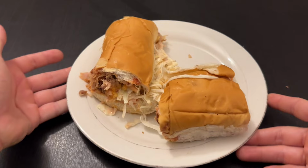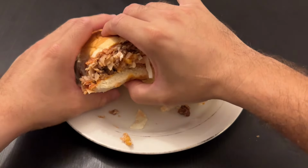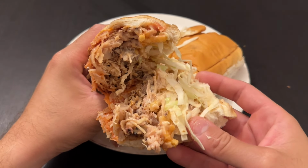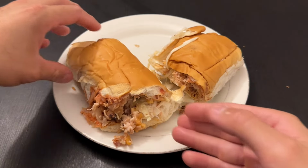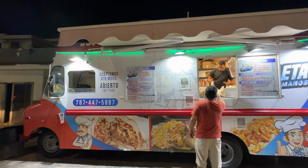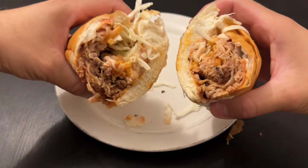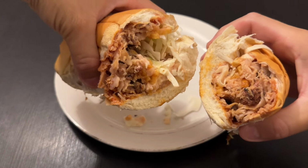by eating a tripleta. Tripletas are a popular Puerto Rican street food sandwich that derives its name from the 3 different types of meats it is prepared with, including ham, grilled steak, and roasted pork. Tripletas are commonly sold by street vendors and food trucks all around the island and can sometimes include cheese, lettuce, tomato, potato sticks, ketchup, and mayonnaise.